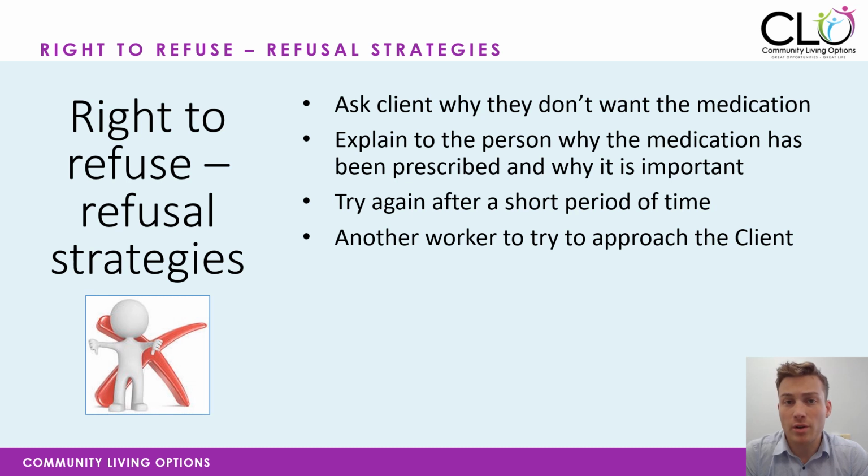Now, if you are working on a site that has 2 or more support staff, try to get another support worker to approach the client. It doesn't have to be you. So obviously the senior on shift, if that is designated to be you that day, is the person that's responsible for giving the medication. But for whatever reason, if your client hates you that day, they really dislike you, they're upset at you, you woke them up from a nap and they were having a really good dream and they're upset at you for ruining that.